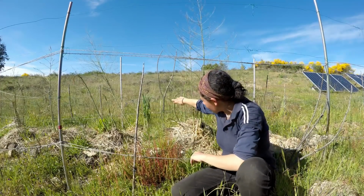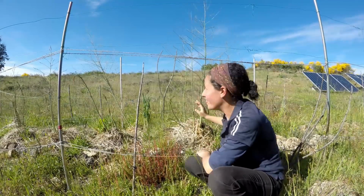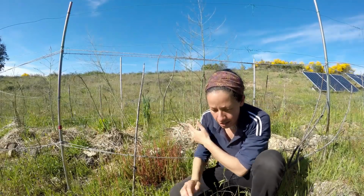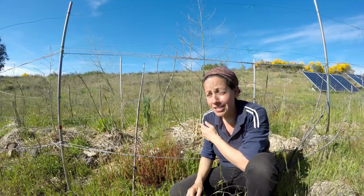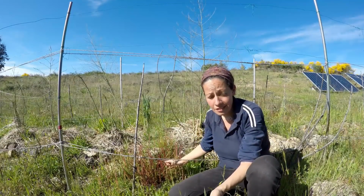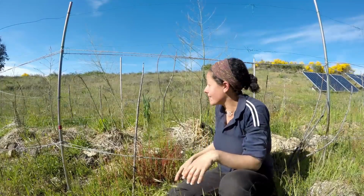Look at the asparagus. Look how big they are. I don't know if you can see it right at the top, but this was their third year. Strawberries. We have strawberries growing everywhere. It's insane. I mean, apart from all the weeds, which I have to tackle. Yeah, the perennials are doing amazingly well.